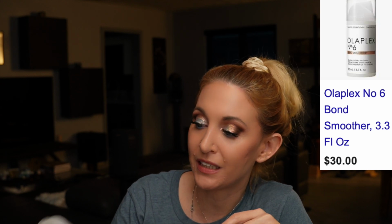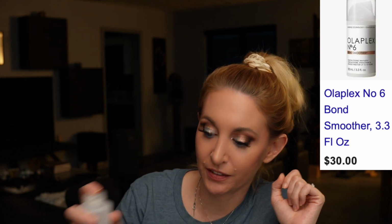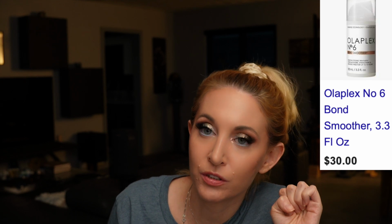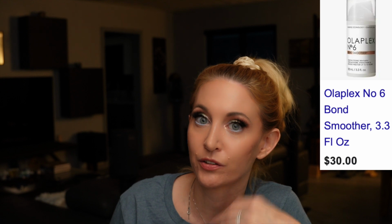And this bottle has lasted, I think, 2 or 3 years. Seriously. That's how long this lasted me. And I already have a backup. I get them for 50% off at Ulta during the sales, and it's my absolute favorite detangler, hands down.